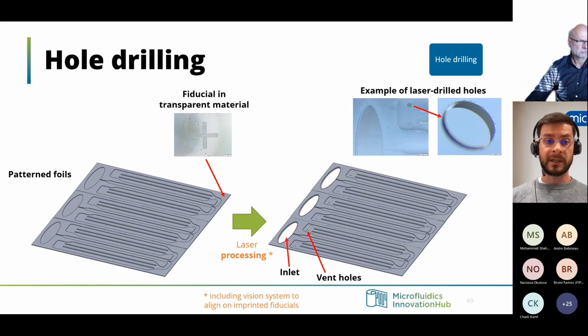All right, for hole drilling, if we look at the left hand side, we start with the patterned foils. In this case, the pattern is one of the products that you've seen across the presentations. They normally integrate fiducials that we can use to align with, for example, a laser processing system. With this laser system, we can create the holes, for example, an inlet or vents in this case. And on the top, you can see some examples of those. You can see that this is drilled with the ultra short pulse laser, and you can see the very good quality of the cuts.